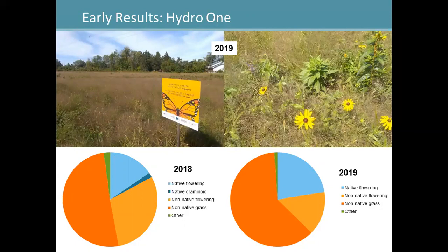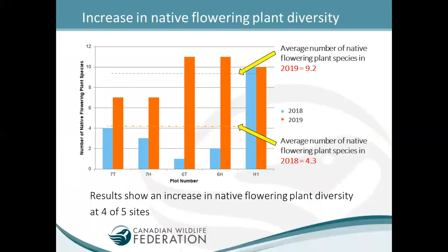So I think next year's challenge will be looking at ways, if we are able, to pull back on some of that and really increase the competitive ability of the native flowering plants, which you can see are there. Also, this is partly an artifact of the fact that this is a transect. So the site is 1.4 hectares and the transect happens to be where it happens to be. So the site as a whole has some interesting results, and I'll show you that.